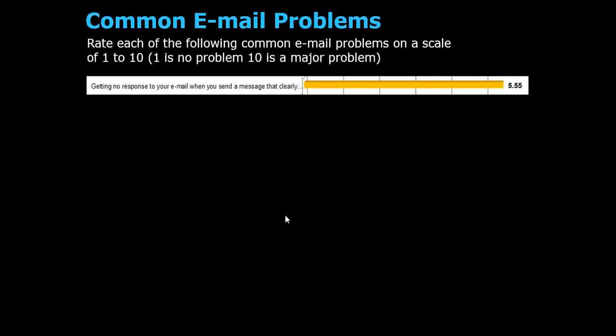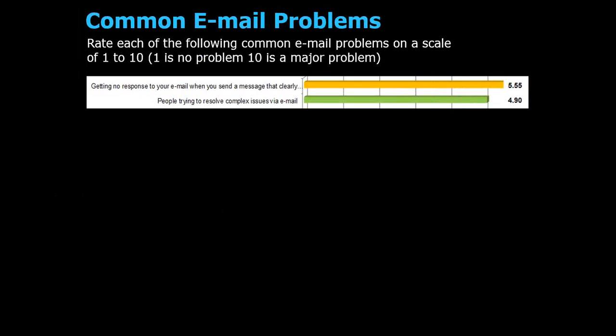Just quickly, some of the research, and this is 7.5 years worth of surveys that I run for organisations that I run in-house programs for, and they're asked to rate 17 common email problems on a scale of 1 to 10, and 1 is no problem, 10 is a major problem. And the one that comes up number 1 here, as you can see, is getting no response to your email. When you send a message that clearly requires a response, or you don't get that quickly enough. The second one is people trying to resolve complex issues via email.